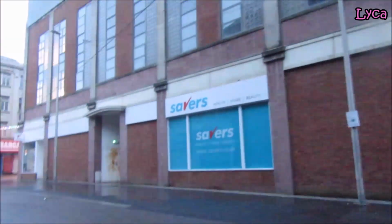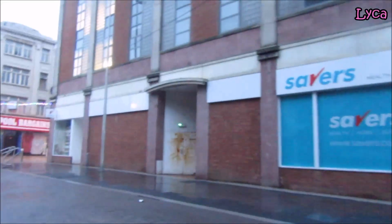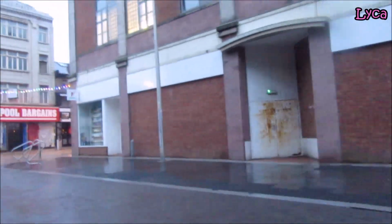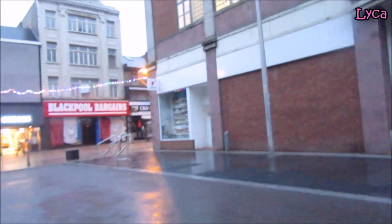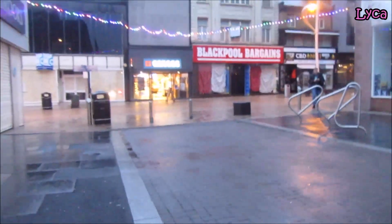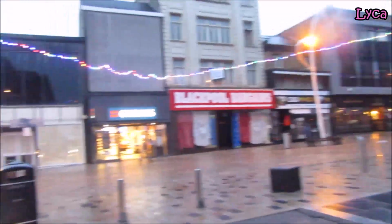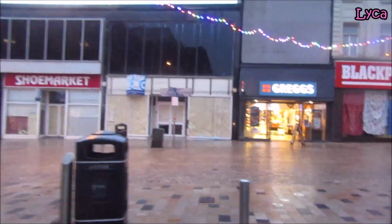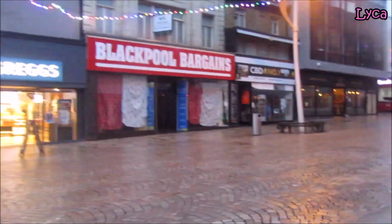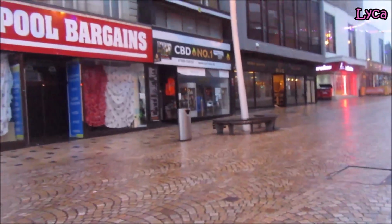I remember when that used to be Little Woods. I don't remember what it was before Little Woods. I have no memory of it being anything else. I just remember Little Woods. But I remember on this block here, when I was a little kid, it was full of shoe shops. Many shoe shops.